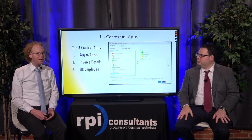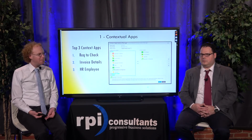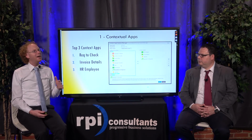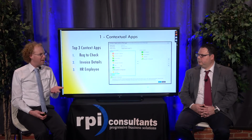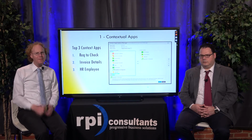I have a question. What does it take to deploy the contextual apps? It's actually super simple. So there are 3 contextual apps that we recommend for Lawson customers. We talked about the rec to check. Invoice details is like your AP30 type screens. And then HR employee is, if you have Smart Office and you're using the employee mashup, it's similar to that in that it brings information from like benefits and PA and whatnot all into an HR11 display.